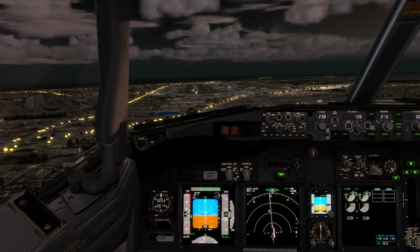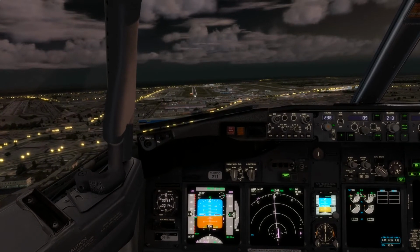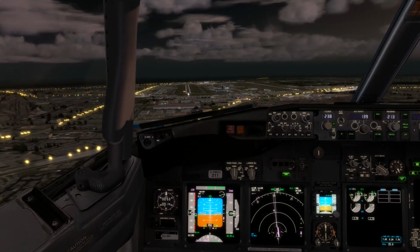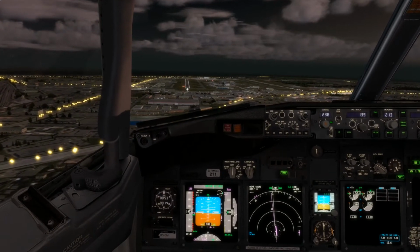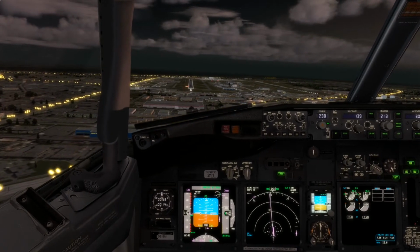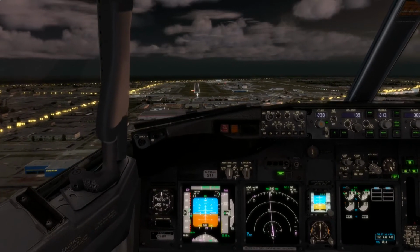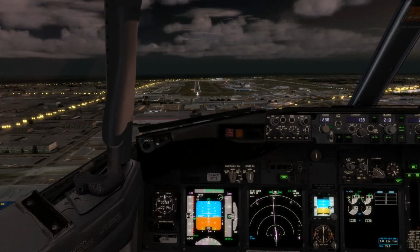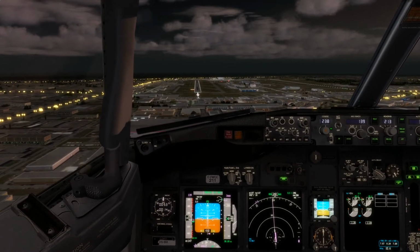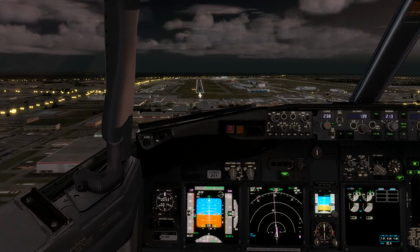Checked. Still a little high. Don't really care. A little bit to the right, though. It's because we're getting a direct crosswind of about 11 knots. There we go. Still high, but that's fine. Miles of runway. And we're exiting at the other end anyway.